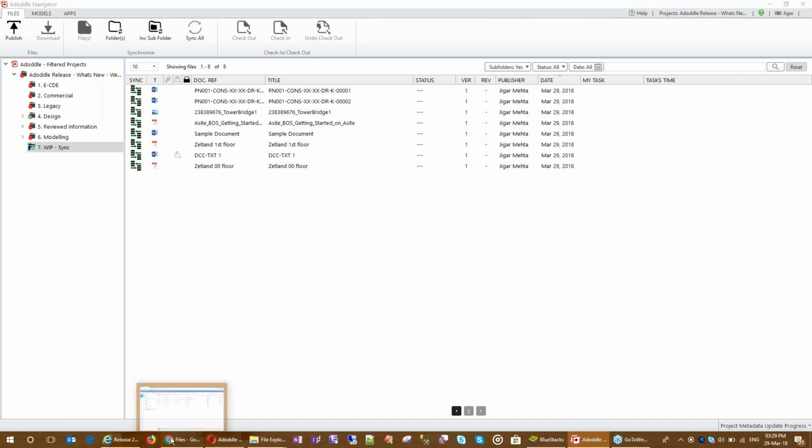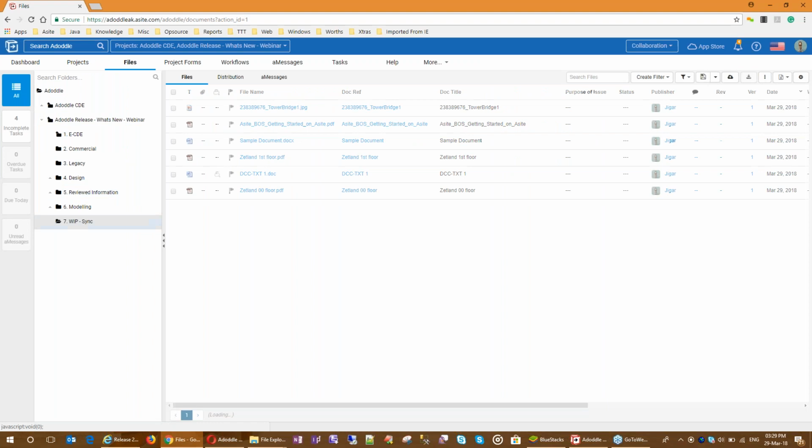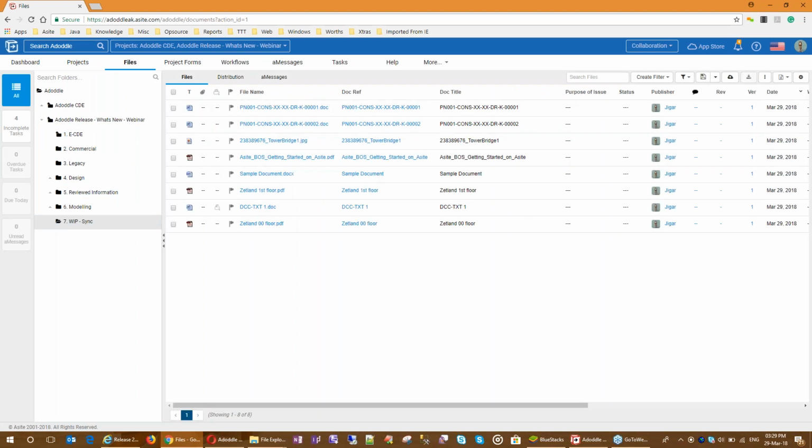And if I go back to my web version, if I click on the folder, they have also appeared on my web version of it, right? So that is how your Navigator works with two-way synchronization. The files which are uploaded into the web version will be available on the local drives as well as Navigator and Adoddle Field if you're accessing it on site.